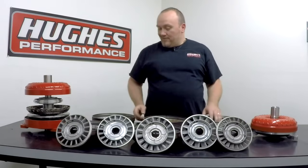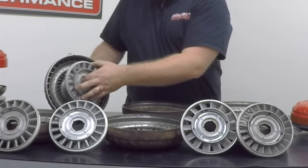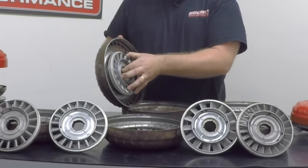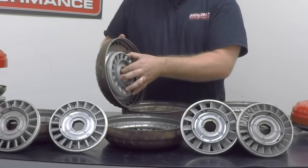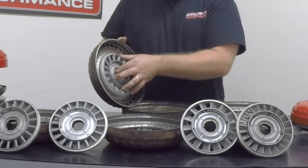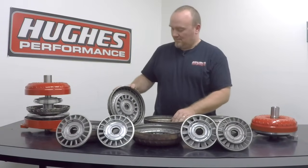We mentioned clearances when it comes to converter builds. I can take an impeller, I can take a stator, and I can physically increase the clearance between the impeller and stator, and we're basically creating an inefficiency in the converter, an internal fluid leak, so to speak. It's going to increase stall speed. I can also increase clearance between the stator and the turbine and basically achieve the same thing.